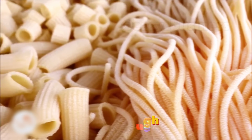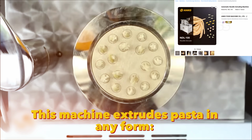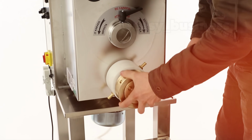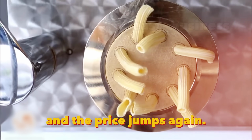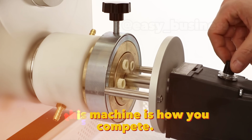Pasta is just dough, so why the big price differences? It's all about shape and additives. This machine extrudes pasta in any form: spirals, shells, penne. Swap the die, get a new product. Add spinach, tomato, or herbs, and the price jumps again. Local producers win on originality and quality, and this machine is how you compete.